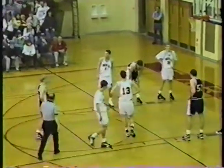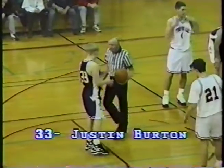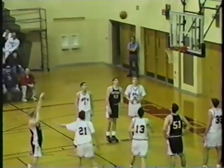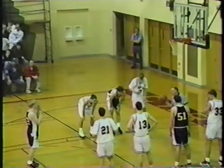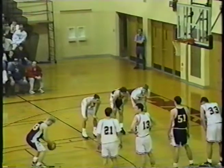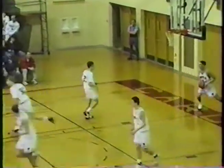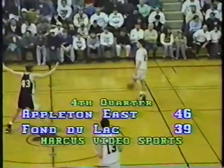Drew Diener with his third personal. That is the third team foul. It will send Justin Burton to the free throw line to shoot a pair on a very questionable call. The only thing I can say, Mike, is that Burton may have brought the ball back enough to get the elbow to draw the contact. I'll tell you, Diener had all ball in the top. There's no doubt about that. And he knocked them both down. It's 46-39, back to a 7-point lead once again, and Derek Diener will come up.